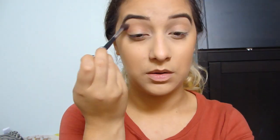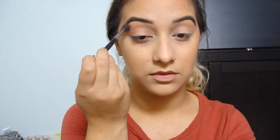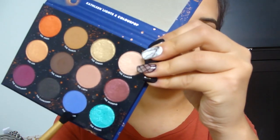I think I'm definitely gonna use the Pisces color. I'm just gonna go in with the Libra color, which is that soft pink. Just popping this in the crease. Because I have used this palette already, I feel pretty confident when I say that it is just like the Dream Street palette, which is one of my favorite palettes of all time, and it is the other Kathleen Lights Colourpop collaboration.